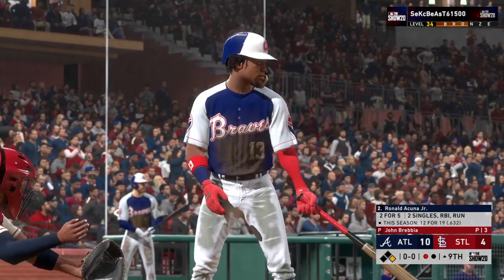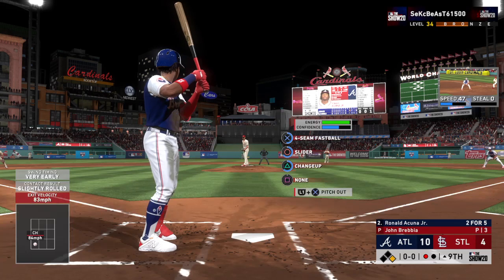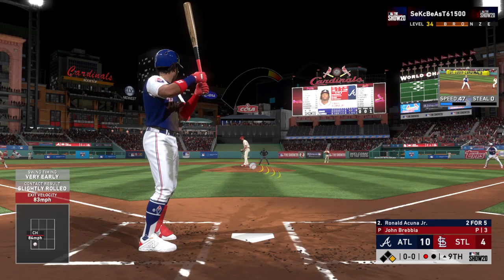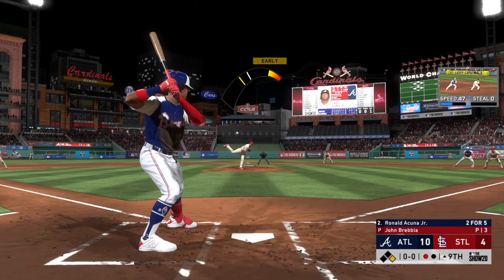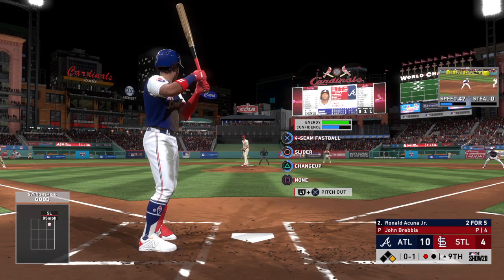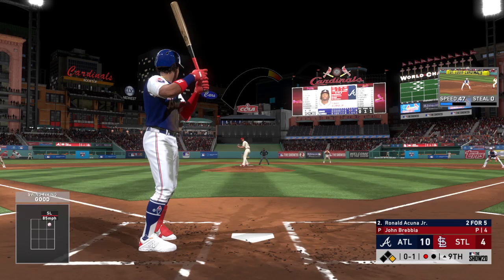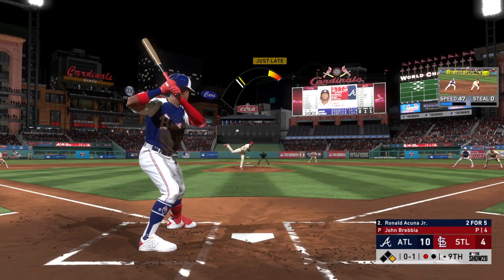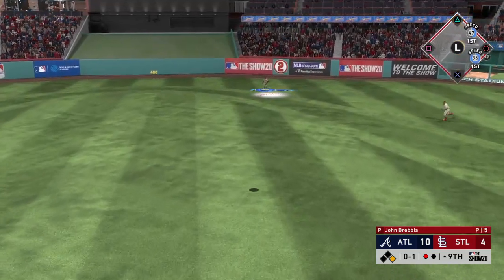Now in the box, center fielder Ronald Acuna Jr., number 13. He reached on a single last time and later wound up scoring. From the stretch. Now a swing and a miss at a slider, 0-1 count, for a strike. Runners on first with one down. High fly ball out to straightaway center.